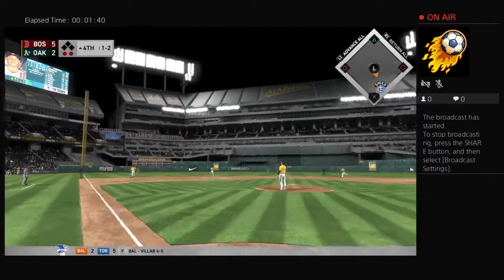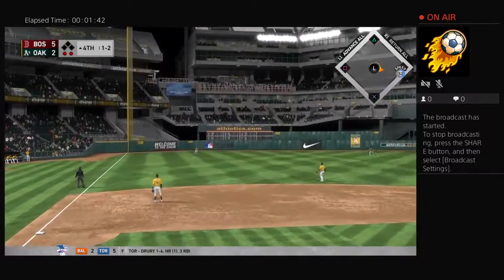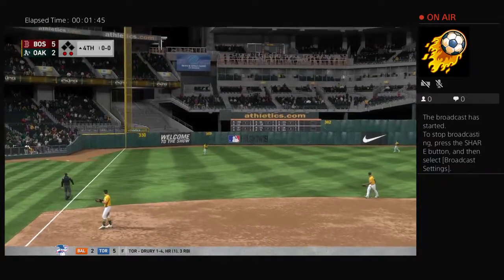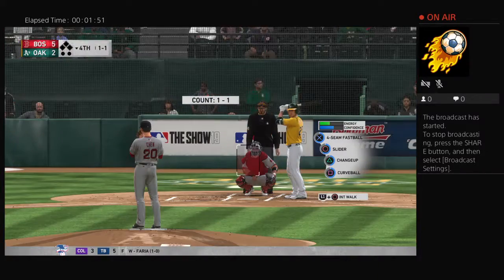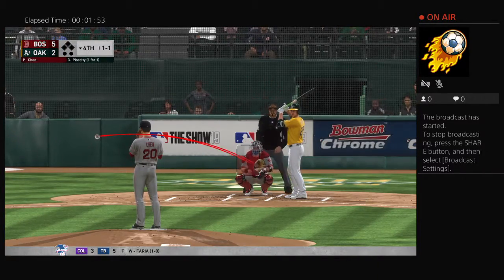That's lifted the other way out to left. Grossman has it in his tracks, makes the catch, and that'll retire the side. Stepping in, Stephen Piscotty. He's set to lead us off in the home half of the 4th inning.